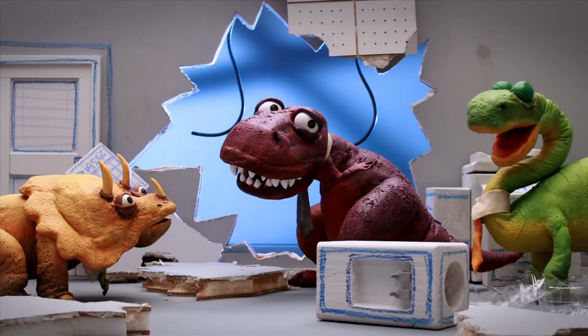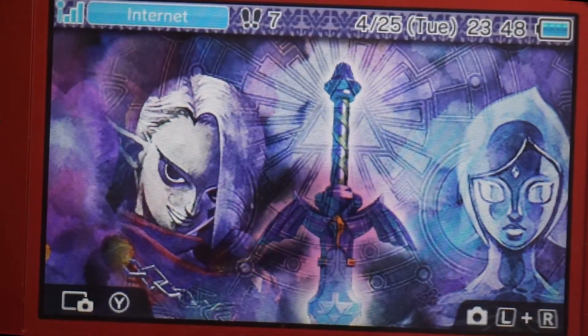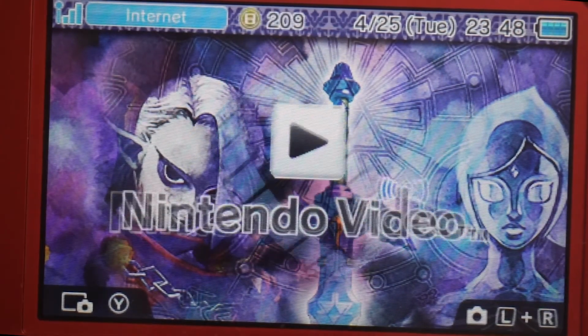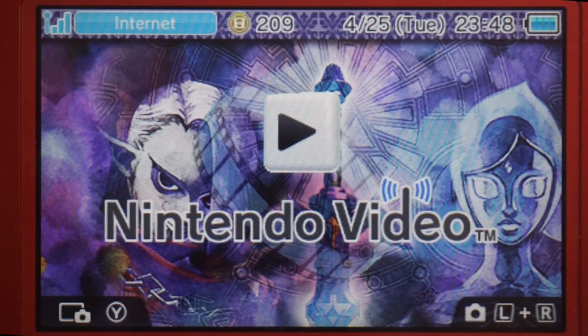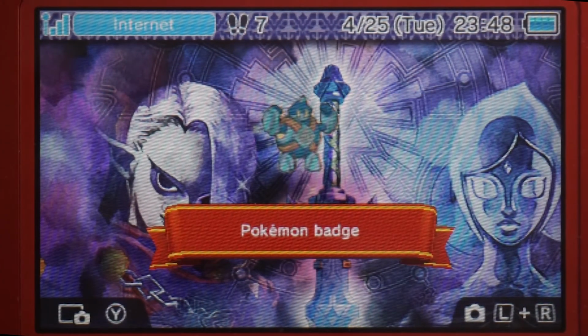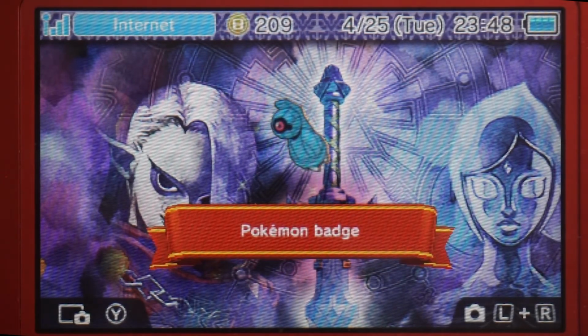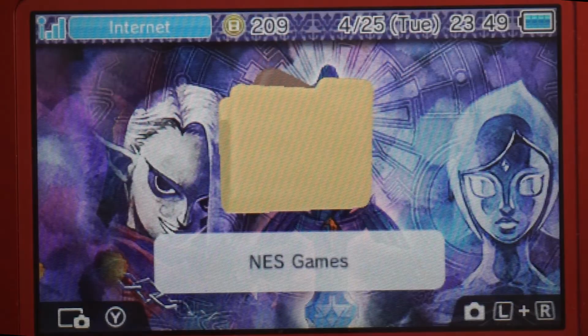I can't complain. And then this last folder is basically just useless stuff that I don't really use. Nintendo Video, the service is no longer active, but it was really cool. It gave you 3D videos once in a while. My Ambassador certificate, and then I have 2 more badges. These are Pokemon badges, so I have one of Beldum and one of Golett. And I guess that's it.